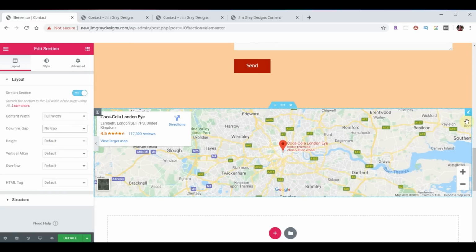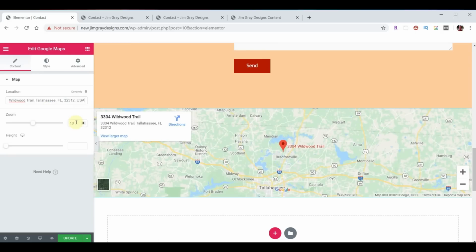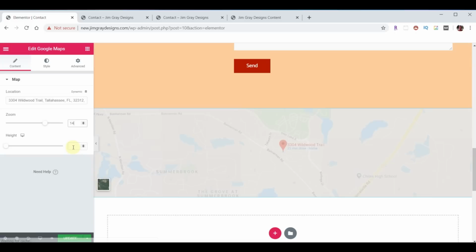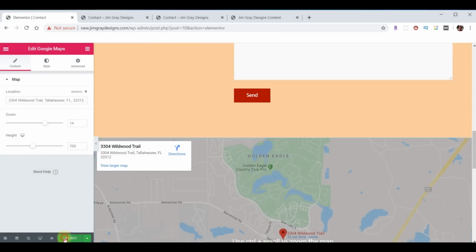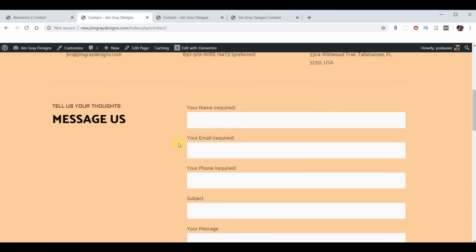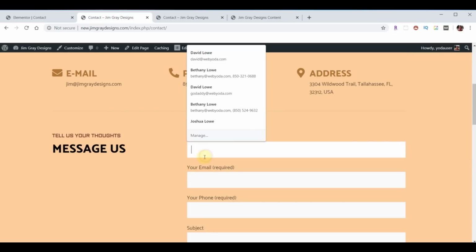And now we can click on the map. We can put the correct address in there. Let's set the zoom level to 14. That'll bring it in a little closer. And let's set the height of the map to, say, 700. That makes it a little bigger. We can hit update, go back to our page, reload, and now we have a form, and we have a map, and you can add stuff to the form.